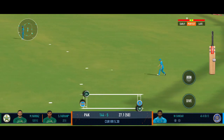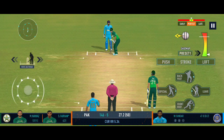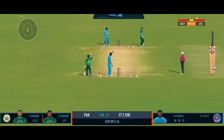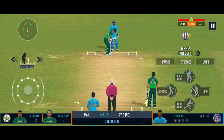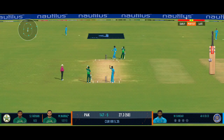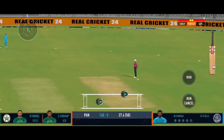Good shot for a single. Turned away for a single. That was a poor throw. Needs to be a lot more accurate. Very good running between the wickets. Squeeze a single there, good running.